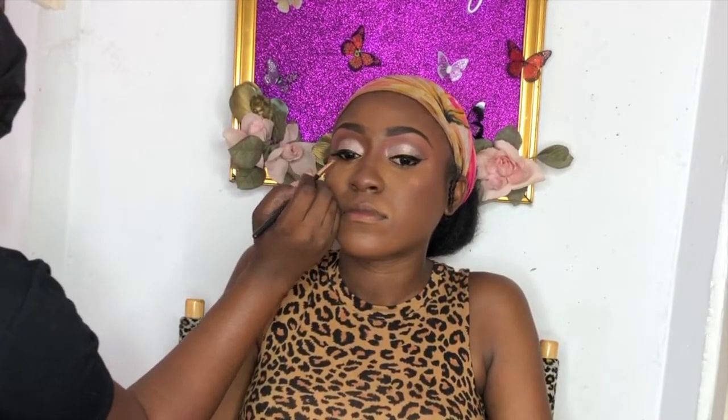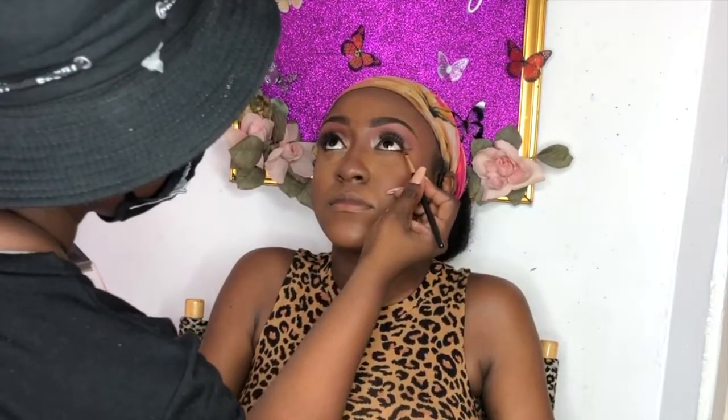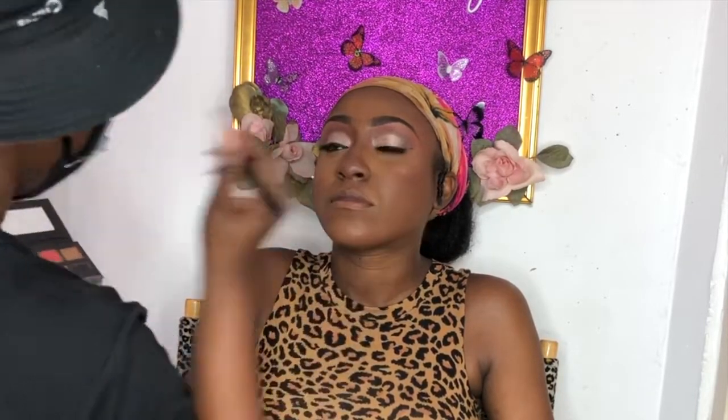See this part right here, the lining of the eyes, is one of my not so favorite parts of doing makeup, because I don't want anybody to move, and clients tend to jump or fidget when you're close to that part of their eyes. I really don't want to stick anybody in their eyes.